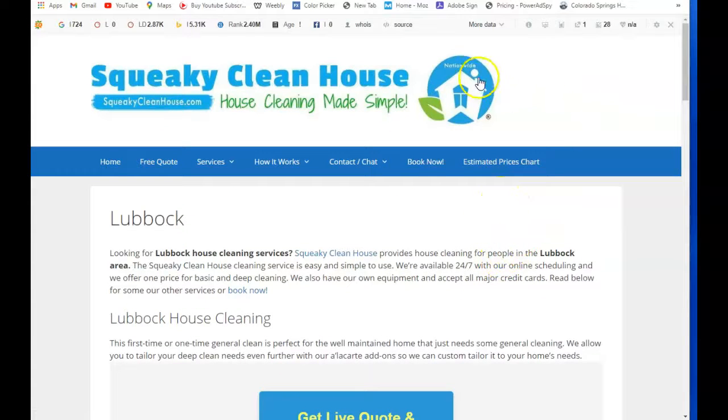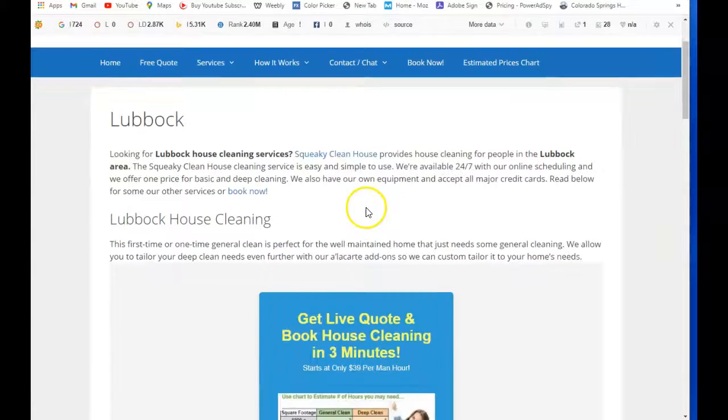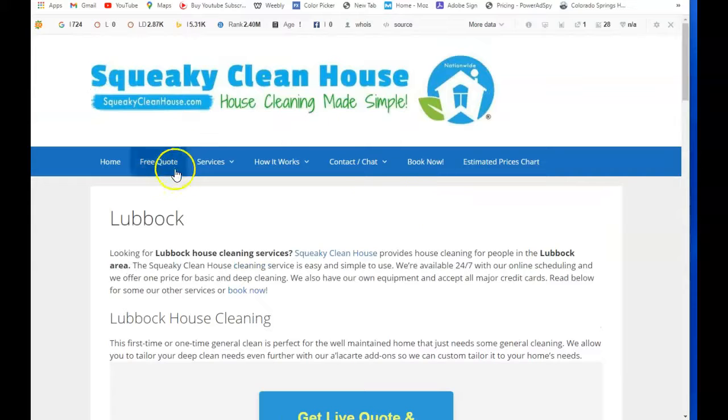So you always want to have a number here. They don't have a number, but you want a number that's clickable, like for mobile sites, so that your customers can immediately come to you. They do have a contact chat, but if people have to go and do work, you're going to lose them. They're going to go somewhere else. So that's one thing I see off the bat here. They do have a free quote here, but most people don't like to fill out something. They just want a number to click and call, right?